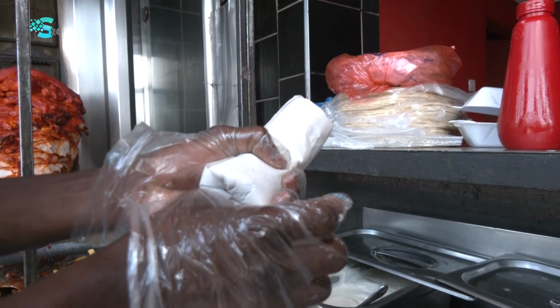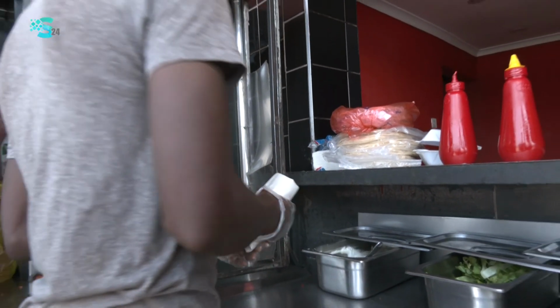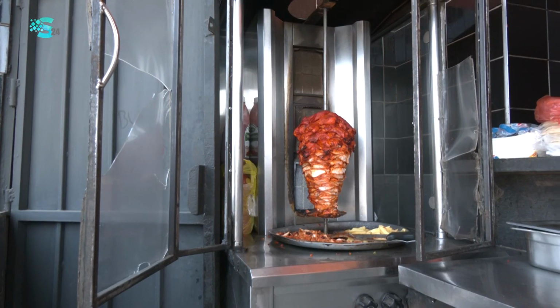Whether you prefer the shawarma prepared the traditional Lebanese way or spiced up Zambian way, there is no arguing that it is filled with amazing flavors that are sure to stick around.